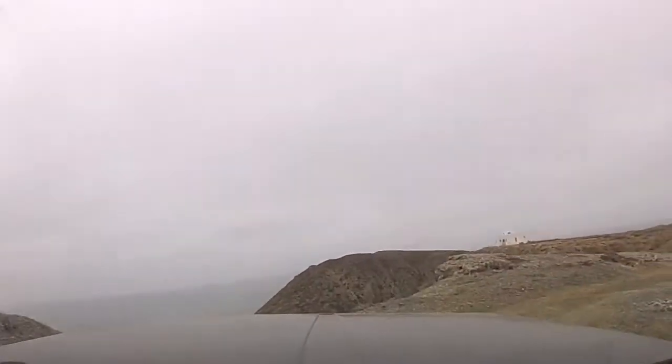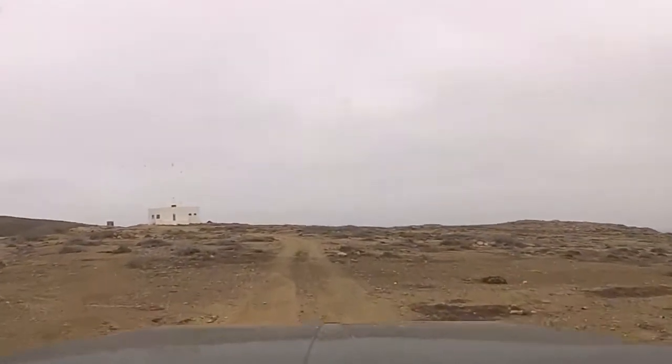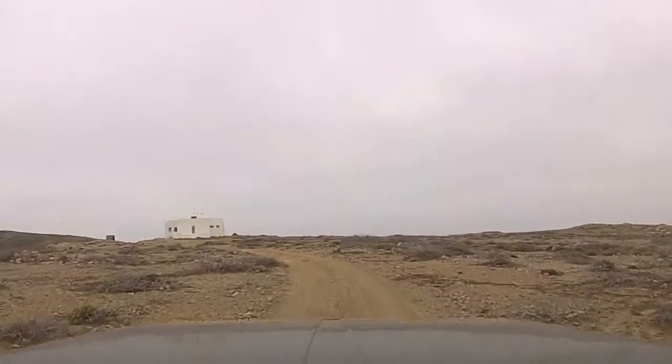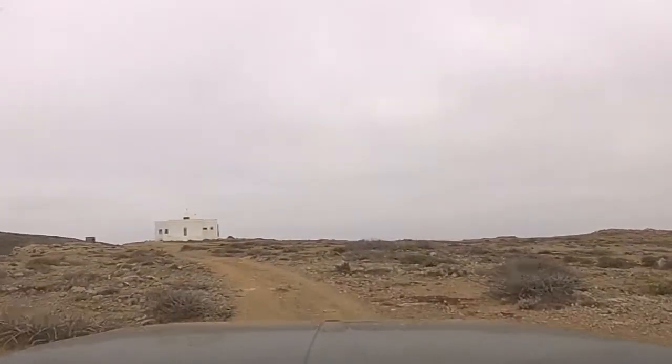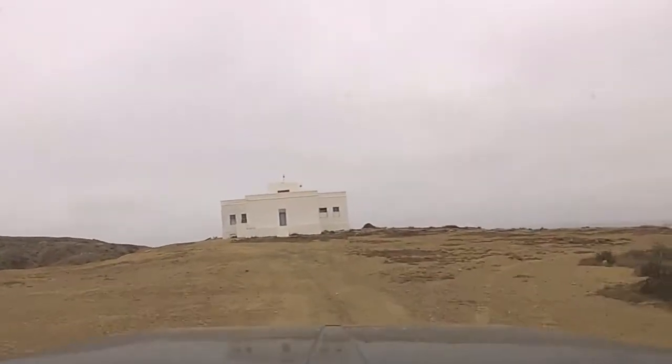Eventually, the lighthouse came into view. To me, it looked more like a temple than a lighthouse. We were expecting to have the lighthouse all to ourselves, but were surprised to find out that we weren't going to be alone.